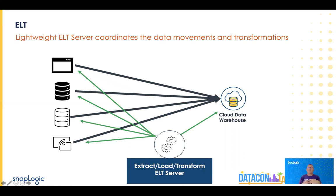Now, in the ELT world, you tend to have a much more lightweight ELT server outside of that environment, which is coordinating the extraction of the data from those source systems and getting that into the target cloud data warehouse, preferably with no impedance in the process, extracting from the sources in the fastest possible way and being able to get that loaded into the cloud data warehouse. That may be using something like BCP into a named pipe and straight into a loading utility on the cloud data warehouse.